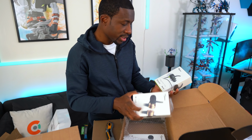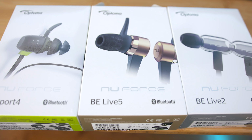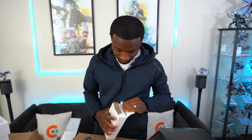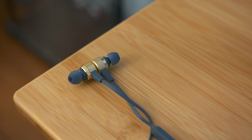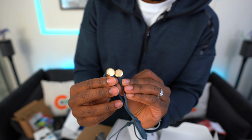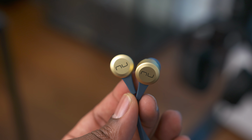Okay, we got some Bluetooth earbuds. This is from Optoma, the BeLive2. Okay, this is not an easy box to open, so it's just gonna get messed up. That is a clean earbud. Hold up. I love the color scheme. This is really nice looking, the gold and the blue. So these are supposed to go around your neck, in your ears like this. Nice. We gotta see how these sound, of course, but in the looks department, not bad.